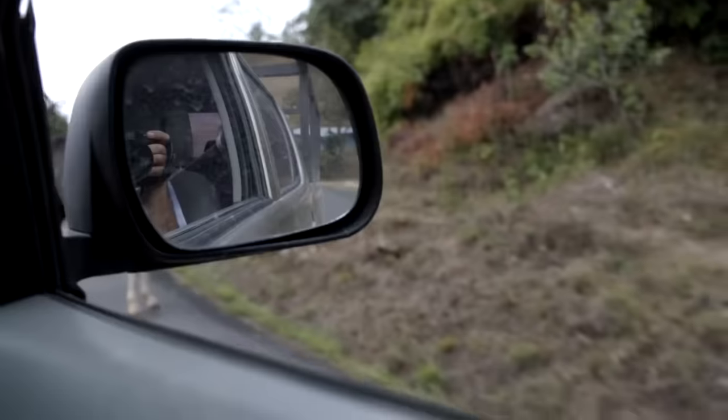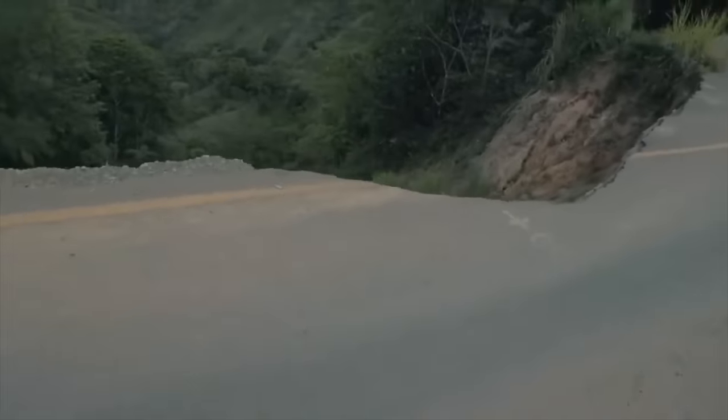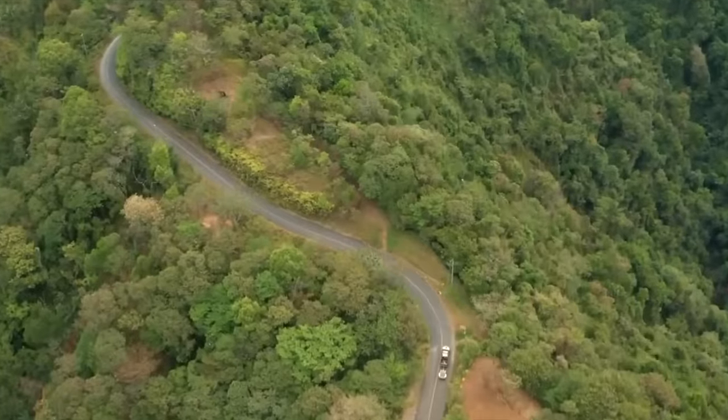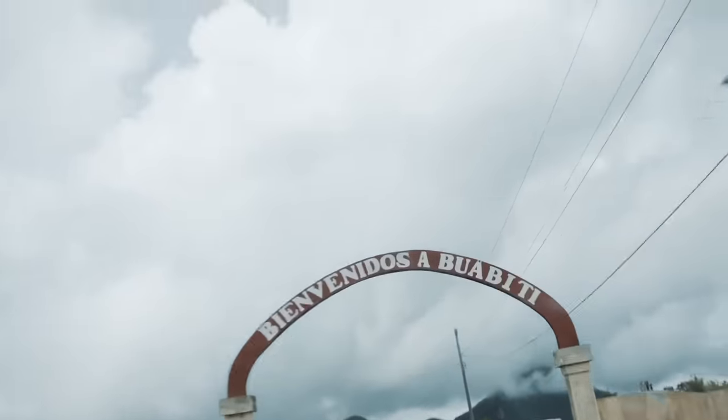But to get to these guys, it's quite the adventure. We have to drive over 6 hours, going through some incredible roads. And a lot of times, there's no roads at all. We just have to drive straight through a river. After a long and stressful journey, pulling into Boabdi, the town that we go to buy this coffee from, is just such a relief, because it's such a special place.